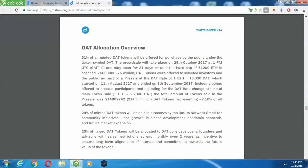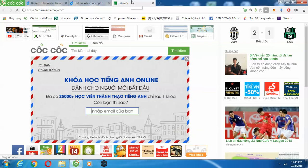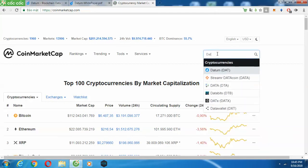Datum launched on CoinMarketCap with the listing of Datum on the other three initial exchanges. The world's first resource for market capitalization of cryptocurrencies included the Datum DAT token in the list of traded currencies.